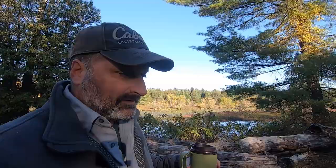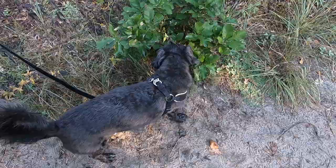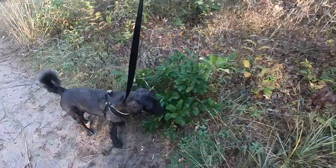So I'm trying to do this little narrative here while walking Kingston, but Kingston kind of has his own idea, keeps stopping and sniffing, and he's a male dog, so he's got to mark everything. So this takes a little while, and I do have a little bit of strain trying to hold on to him. Let's go. Come on. Let's go.